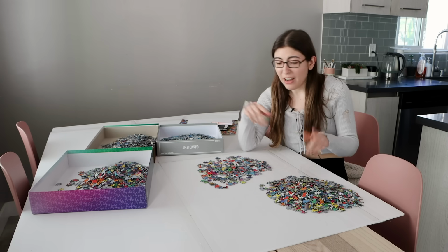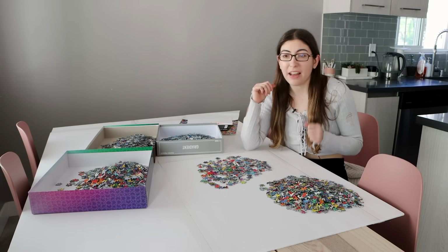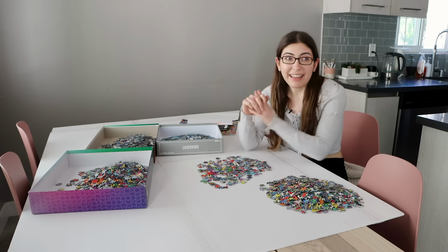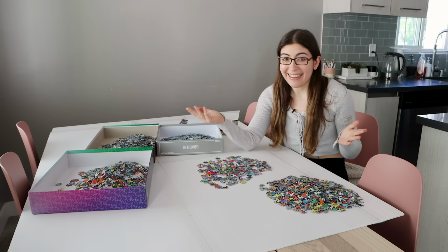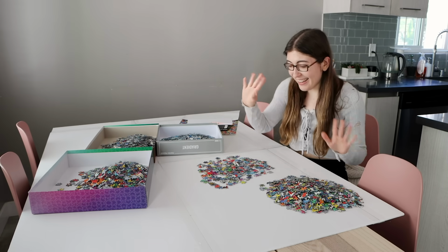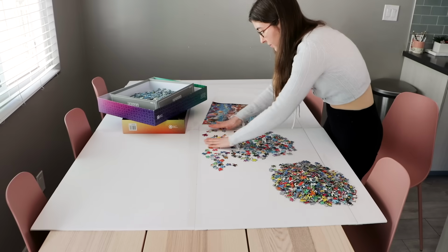Working on all of the sorting, I was basically in one position the whole time and my back got so sore. Luckily, it is a beautiful day out. It's like 70 degrees and sunny all day today. I've had all the windows open. All right, so there's your update. Now I'm going to work on the edge.